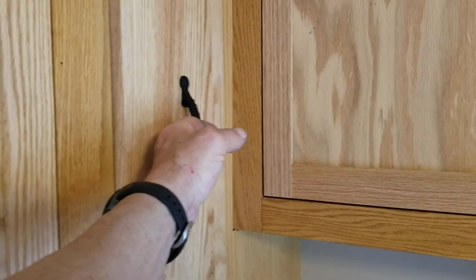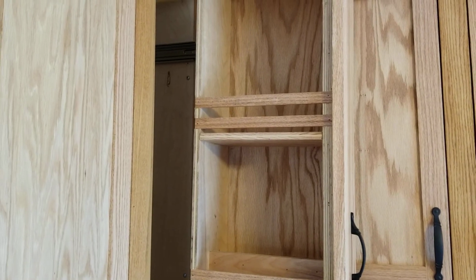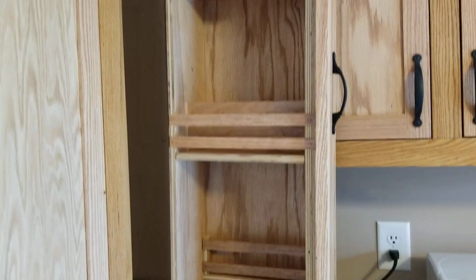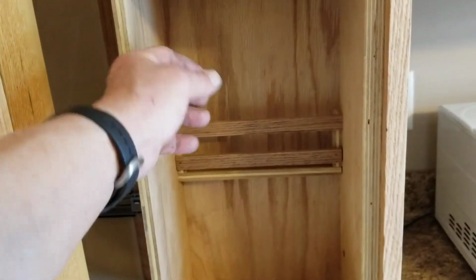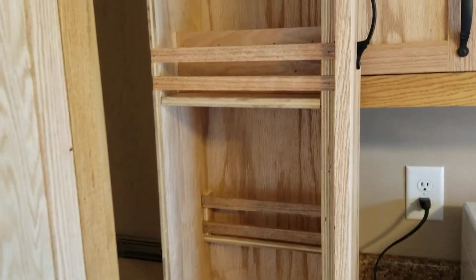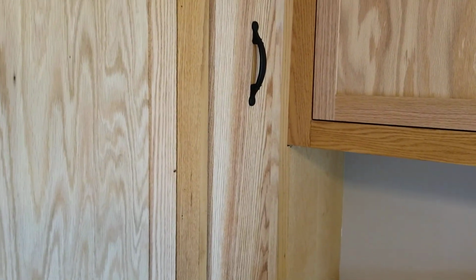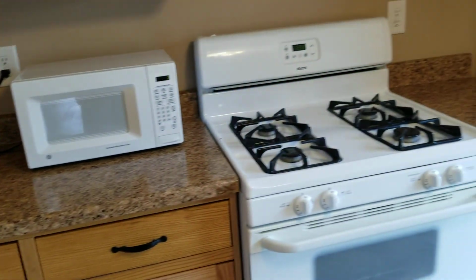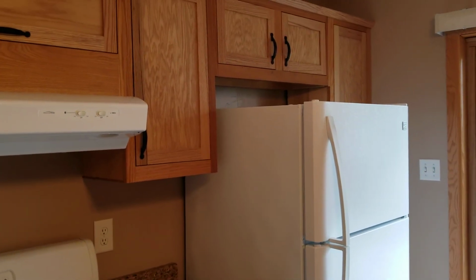Plenty of room for food storage there, and we got the pull-out spice rack, which is really sweet. Got all kind of places for goodies. This would be a place for like extracts and small bottles, and then of course you got some room for bigger storage there. And then we put the soft close drawer slide on there. That closes up real nice and quiet. And yeah, it's looking good. Real good looking kitchen.